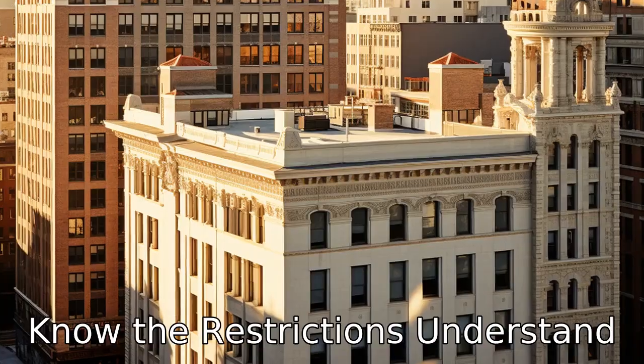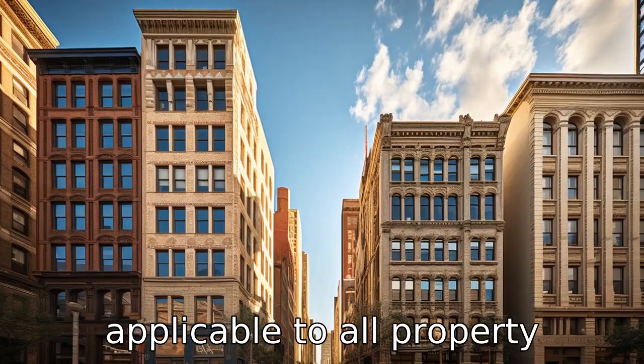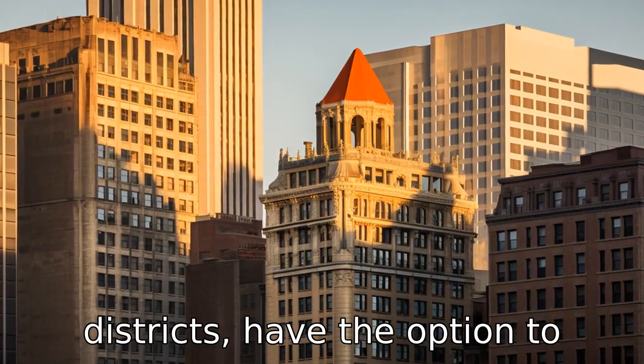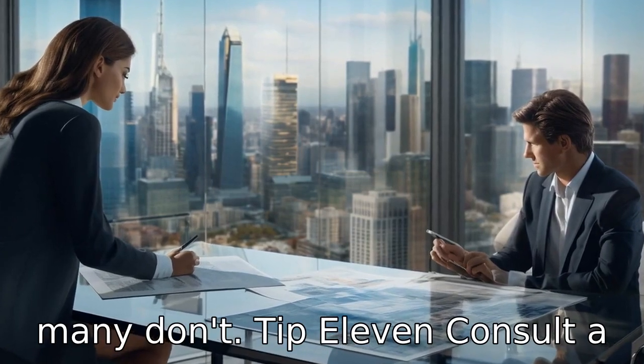Tip 10. Know the restrictions. Understand that tax freeze is not applicable to all property taxes. Other taxing units, such as cities, counties, or special districts, have the option to adopt a tax ceiling. However, many don't.